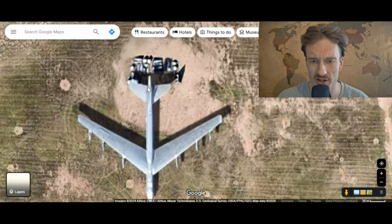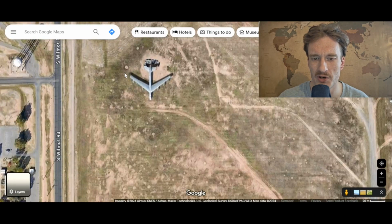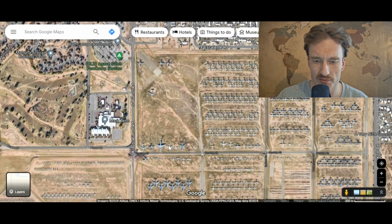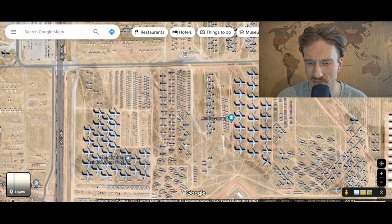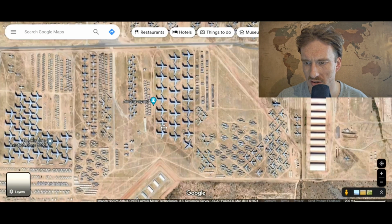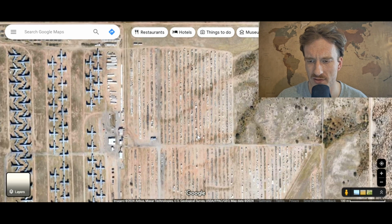I wonder why this one is here all by itself. Looks very old. Look how far forward on the body the wings are. Yeah, pretty cool, huh? Some pretty big planes. Air graveyard. What's this? Stuff. Loads of stuff.